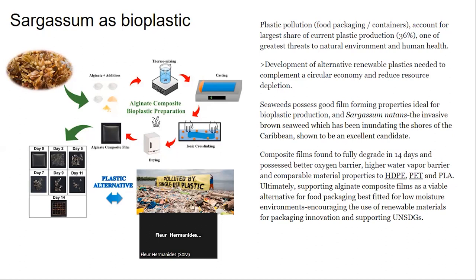Yes, and I think because we are using so much plastic, once you crack sargassum as a bioplastic and are able to produce it at a price that is comparable or competitive with regular plastic, you have such a big market that you can fill. So this is a very, very promising product, I think.